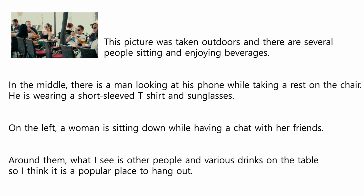On the left, a woman is sitting down while having a chat with her friends. Around them, what I see is other people and various drinks on the table, so I think it is a popular place to hang out.